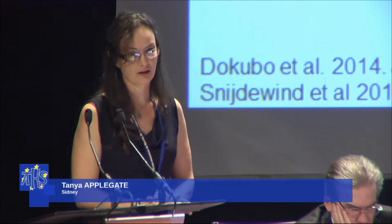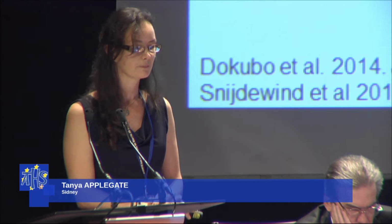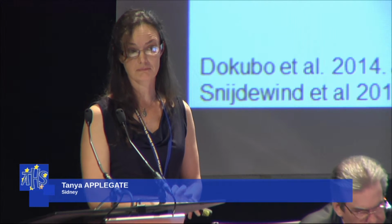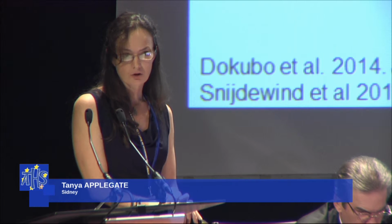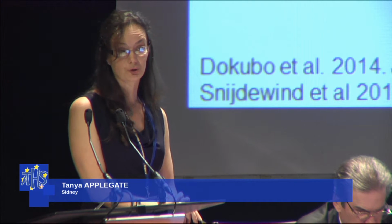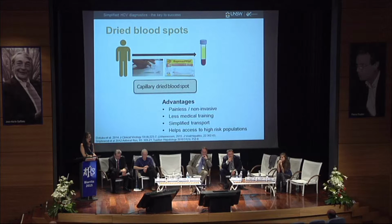So the advantages here are obvious in that it's a painless and non-invasive method, requires significantly less medical training to collect the sample, far simpler transport costs, as it can just go in the internal mail, and there's evidence to show that this sample collection does help access high-risk populations.